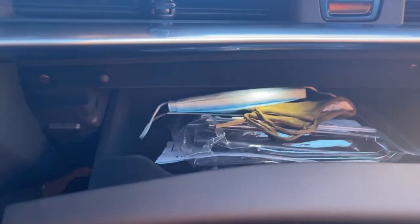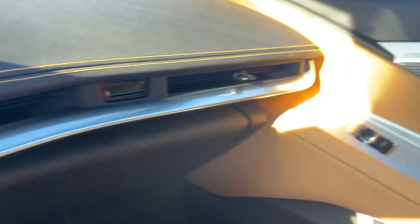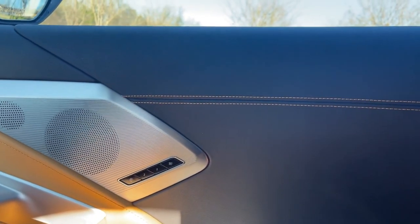Here, AC and heat vents there, there, and there. Here, this is an electronic glove box as well, guys. So you see this button right here, you hit that, and the glove box opens up, guys. So close that up. Basically the same thing on the passenger side.